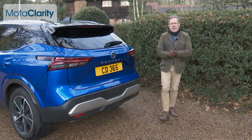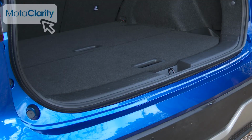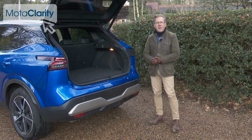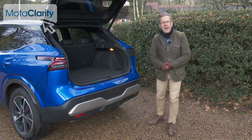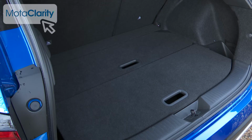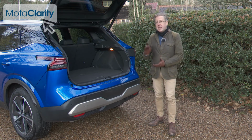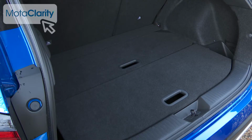Right, let's finish with a look at the boot. The hatch reveals a wide and deep aperture and the lip's sensibly low. Nissan has redesigned the suspension of this Mark III Qashqai, giving a useful load space capacity increase of 50 litres, providing 504 litres with all seats in place, enough to take up to 7 carry-on cases.